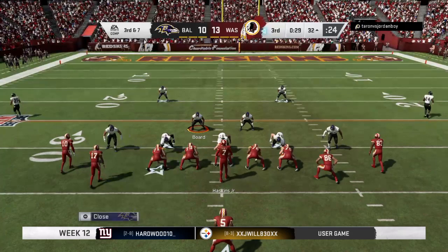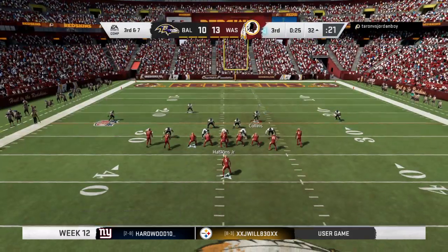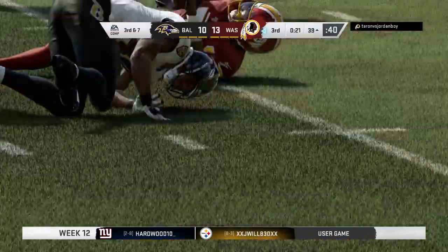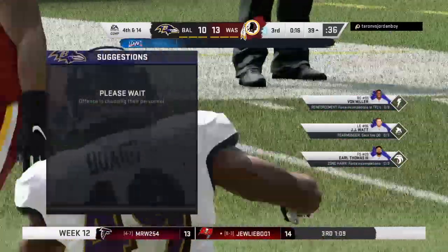Here's play number 7 on the drive. This is 3rd and 7. Here's Haskins to throw. And he's going to go down. They get to him back at the 40. Man, he got in there so quickly, Charles.